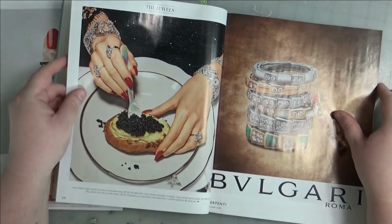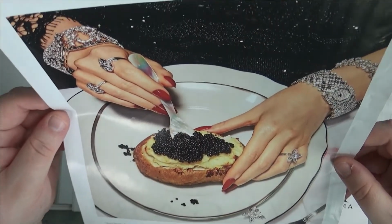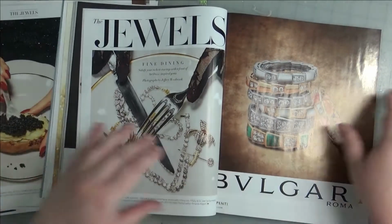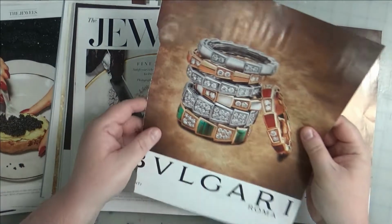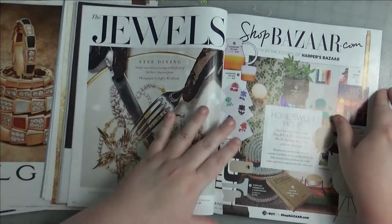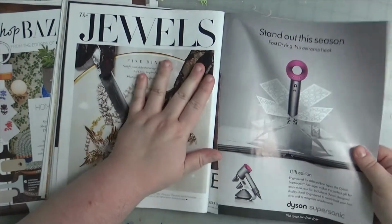Ooh, I like this too. And look at this fork. It's all like abalone or something. Is that a baked potato or is that bread? And what's that stuff on top of it? Looks like blackberries, but I think it's caviar. I ain't fancy like that, y'all. I'm just not. I'm going to take these jewelry pieces here just for any type of background texture. We're going to take Home Sweet Home. I'm going to take this for Stand Out.